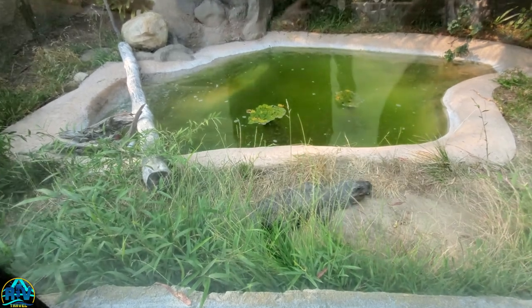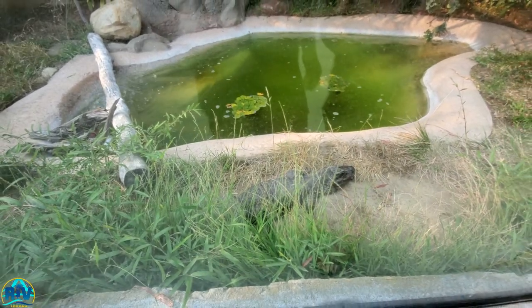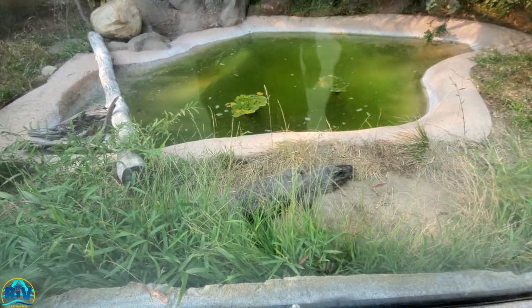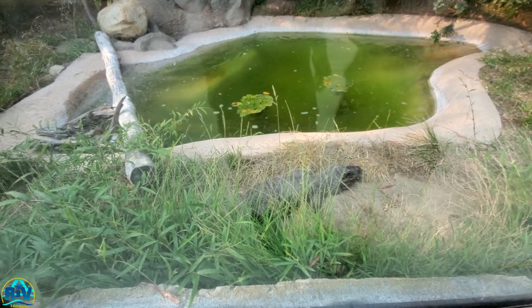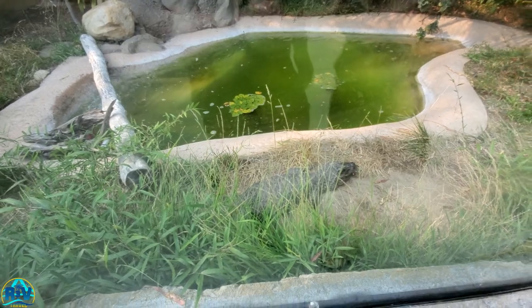Y'all, I could not see the alligator. I thought he wasn't there. And Richie said, I'll give you some time to find him. And I was like, whoa! He was right under my nose.